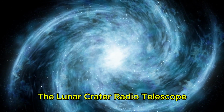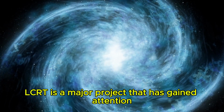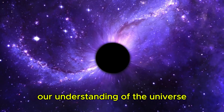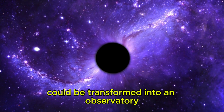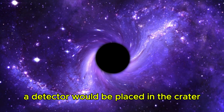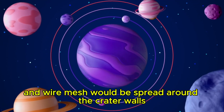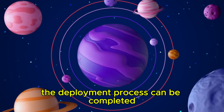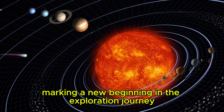The Lunar Crater Radio Telescope, LCRT, is a major project that has gained attention because it could reshape our understanding of the universe. A half-mile-wide crater could be transformed into an observatory with this ingenious idea. A detector would be placed in the crater, and wire mesh would be spread around the crater walls. The deployment process can be completed with the help of rovers, marking a new beginning in the exploration journey.